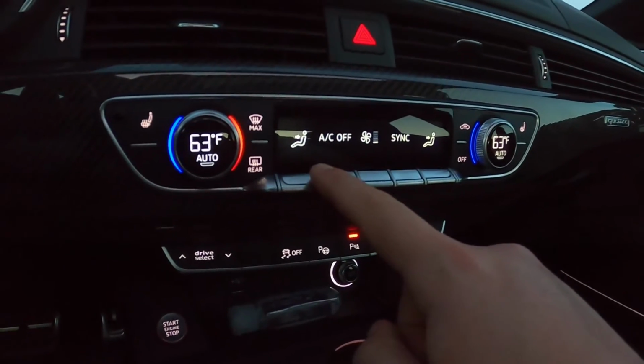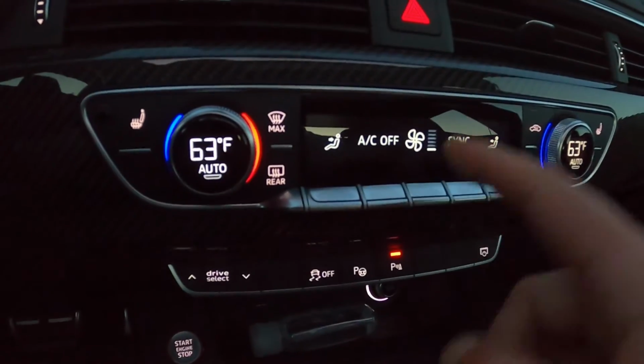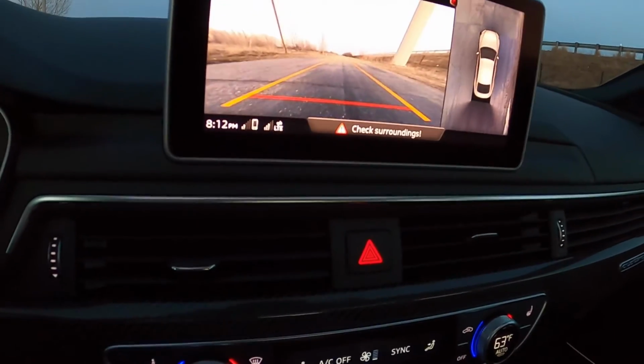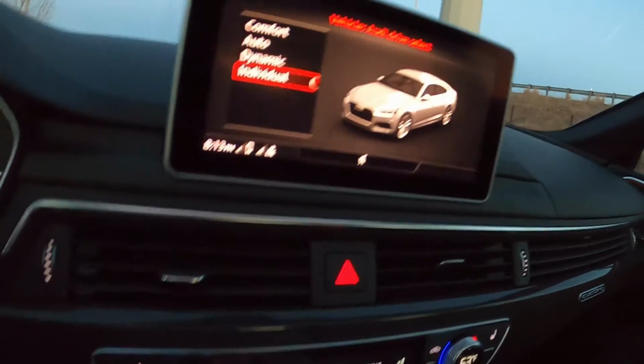What's nice is it has capacitive buttons. See, so you go like that, and you see how it brings up a little menu for each of them, and then you just go up or down based on what you want to do. Now we have the drive select, so if I hit up, it's going to change that. We need to get out of that first. So you go like that.